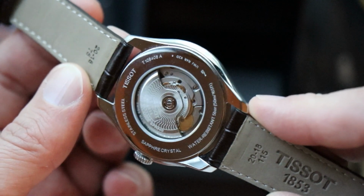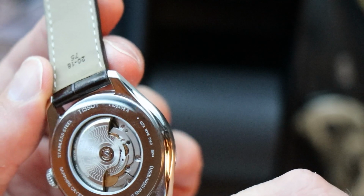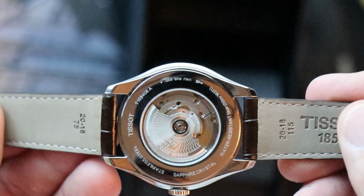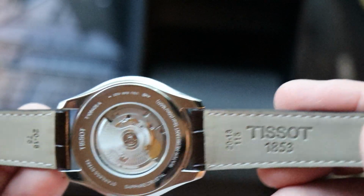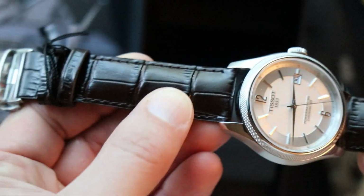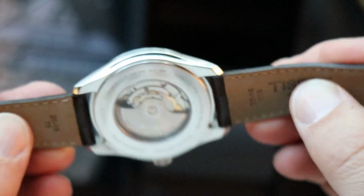See your sapphire crystal, stainless steel. It is a 5-bar, 50-meter water resistant watch. This strap looks like an alligator embossed pattern. So that's not actually alligator, that's leather. And it's fairly stiff, but also pretty nicely padded. Comes on a deployant style buckle.